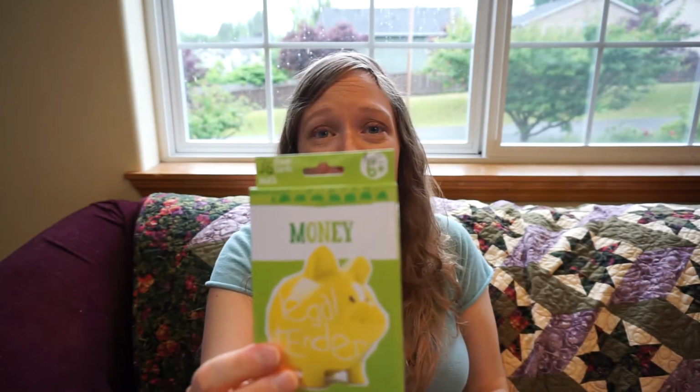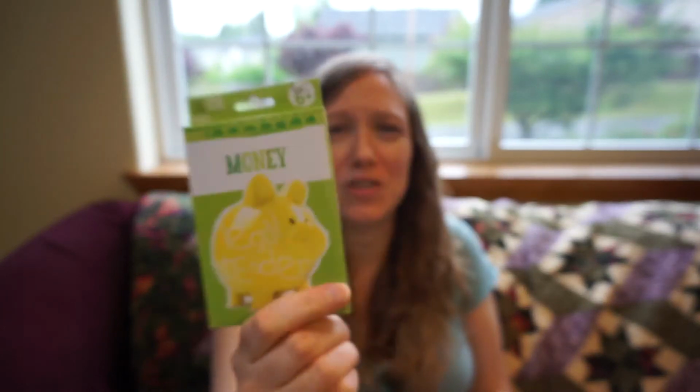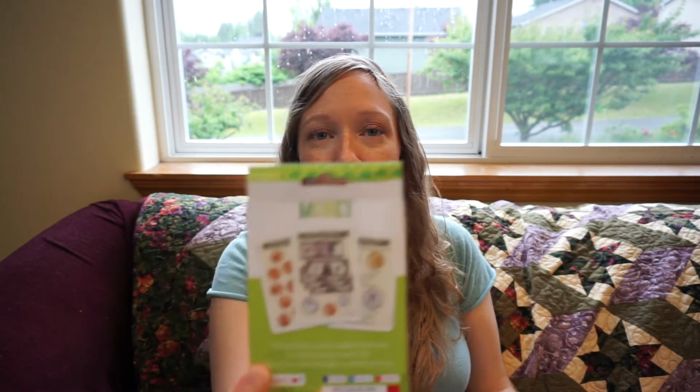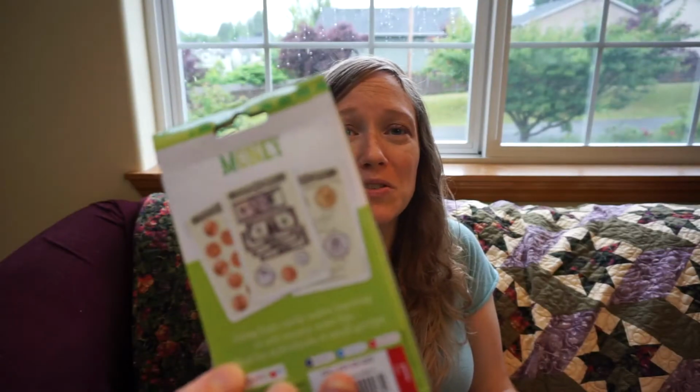And then money. This is a really good one. We haven't really started doing money with him yet, and I think that's an important thing for him to learn. We're considering starting an allowance, just a really small basic allowance for doing basic chores around the house, maybe this summer. But I think this will help him learn what the different currency is and which coins are which, which bills are which, that kind of thing. So I got that one.